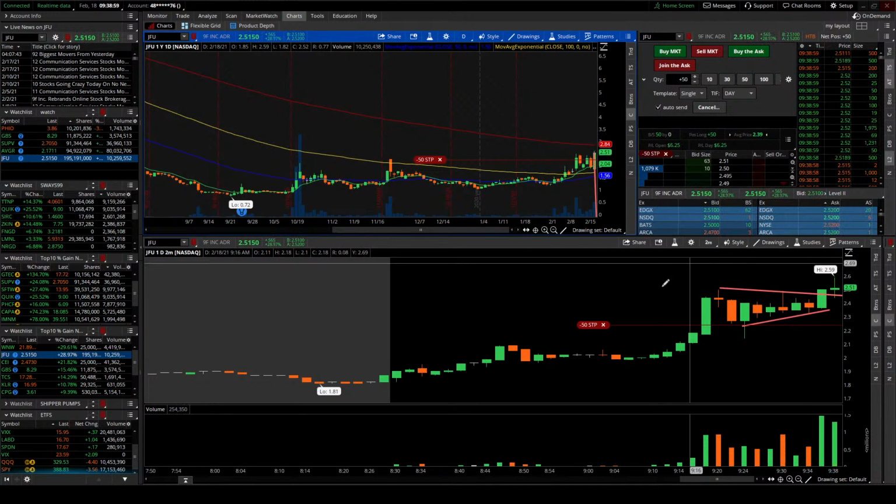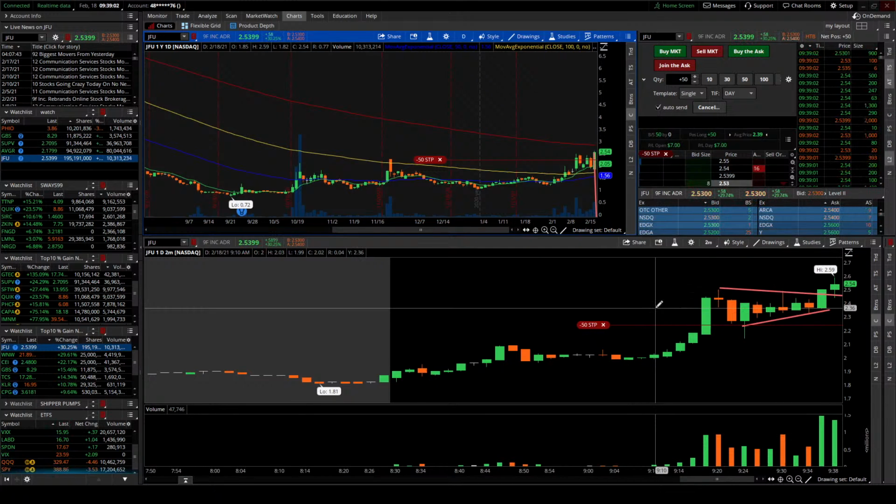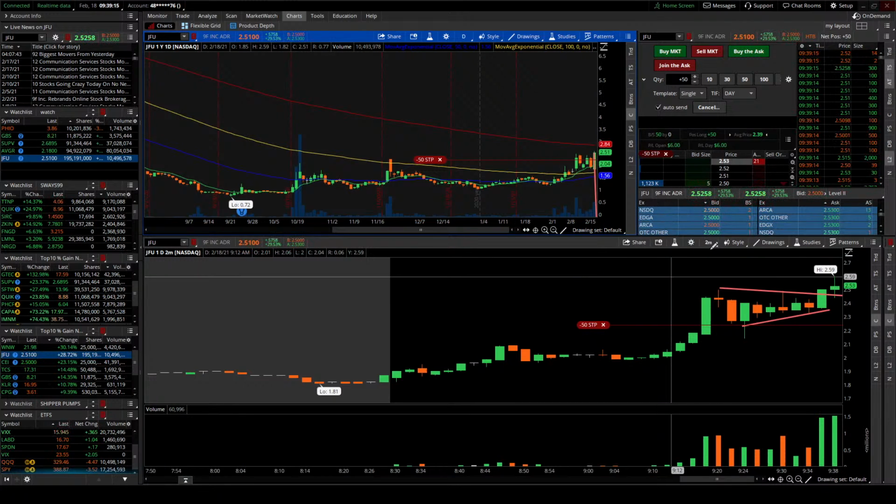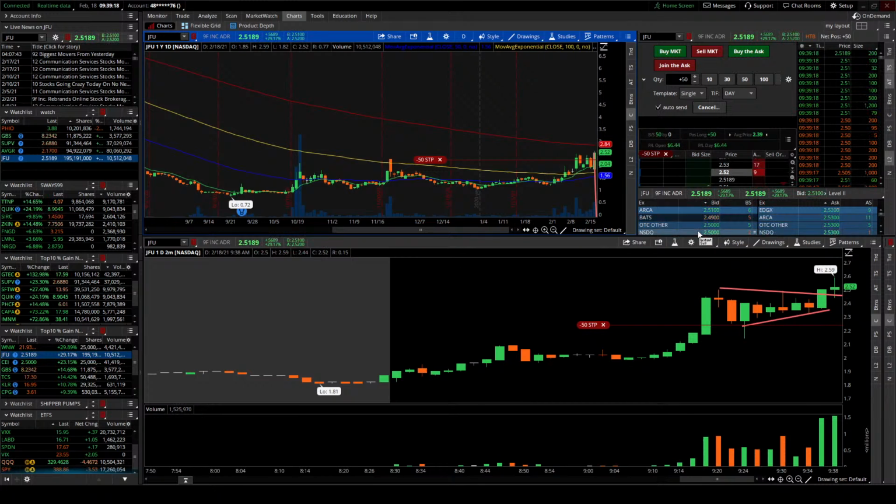And testing 250. Okay, we got through 250 again. So that's a pretty good sign. It got through there pretty quick. Yeah, so we're still kind of testing this 250 area right at the moment. We start seeing bids stack at 250. Yeah, I see bids still didn't stack there. We need to see bids stack at 250 to hold up as new support. And then I think we'll see a nice push up.